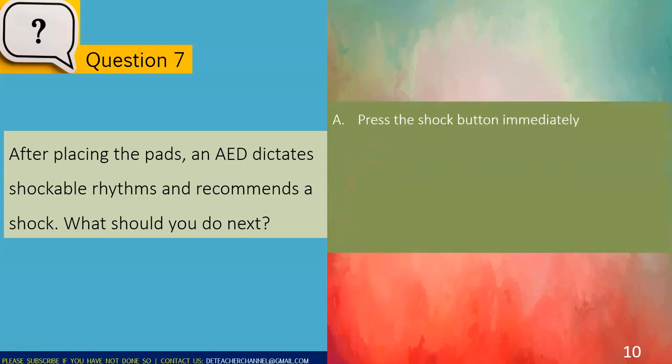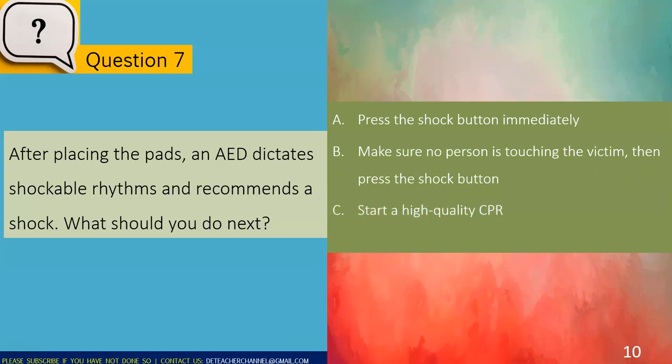A. Press the shock button immediately. B. Make sure no person is touching the victim, then press the shock button. C. Start a high quality CPR. D. All the above.